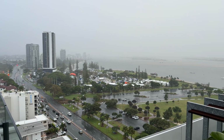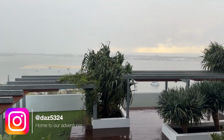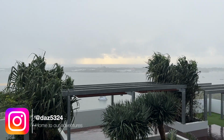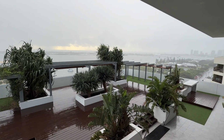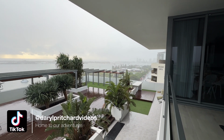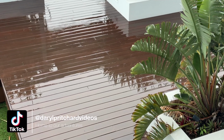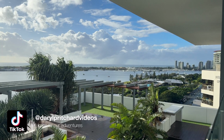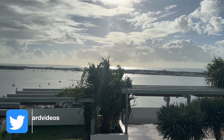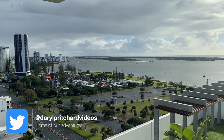I'm sure that beautiful view will come back shortly again, and you can already see over the ocean it's starting to break up, and once this passes through I'm sure we'll get some beautiful sunshine again. But yeah, start of the day, raining heavy, and there we go. Half an hour later we've got beautiful sunshine. It's now an absolutely fabulous morning in Southport.